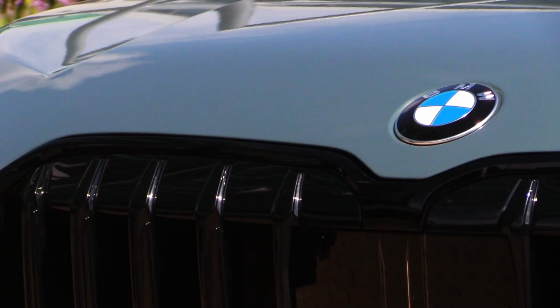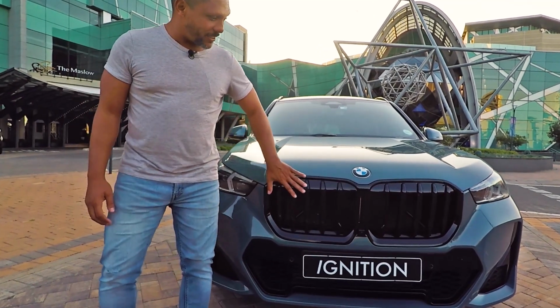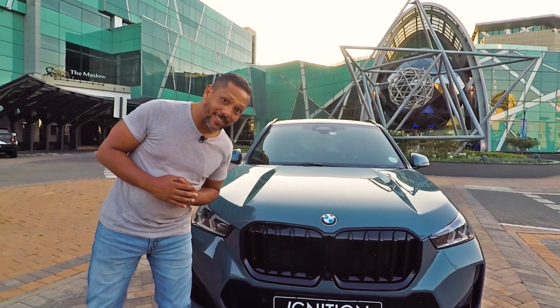The car's drag coefficient is 0.26, and that is thanks largely to these vents over here that close. And notice that this BMW grille, although big, isn't really as big as something like the 7 Series.